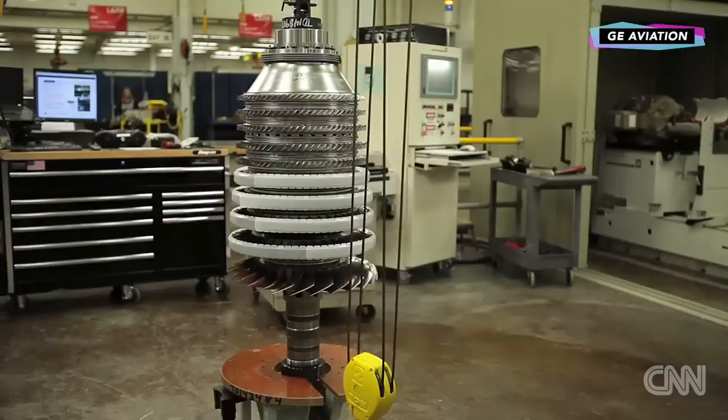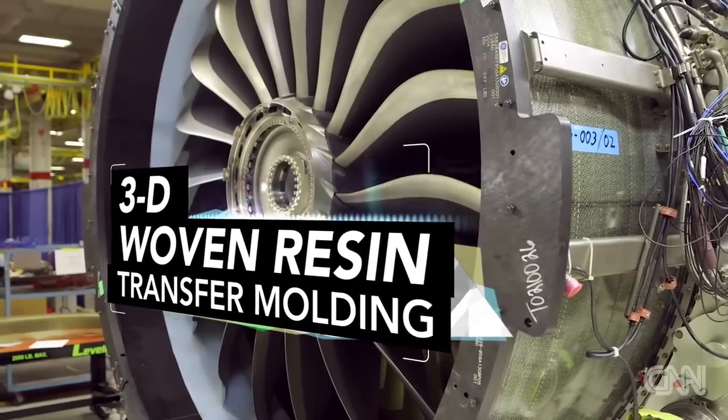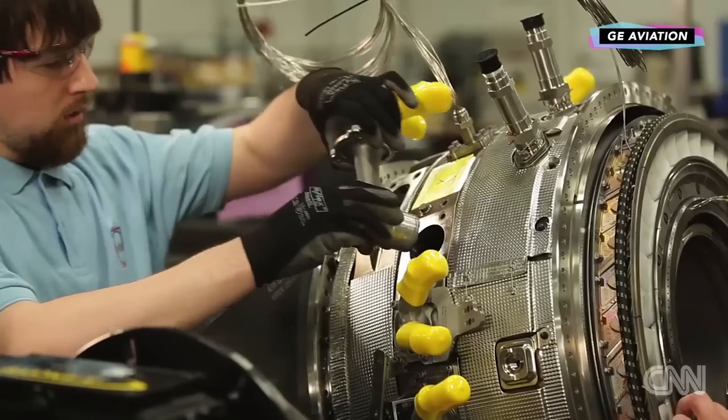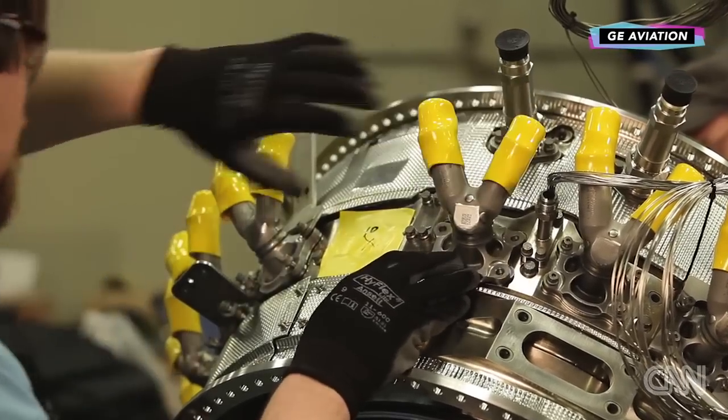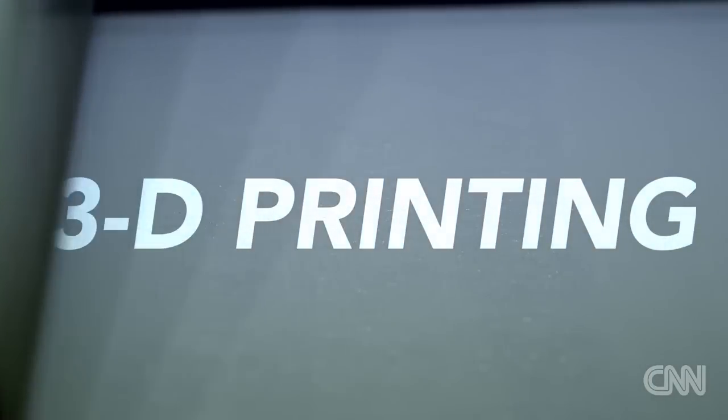LEAP has a suite of new technologies: 3D woven carbon fiber in the fan blade, ceramics in the high-pressure turbine. Our fuel nozzles are 3D printed directly out of metal to the finished part, which has never been done before. The first use of additive material technology ever in aviation.